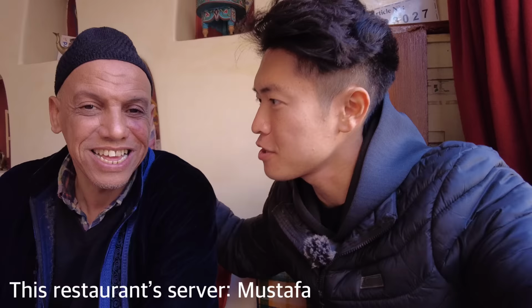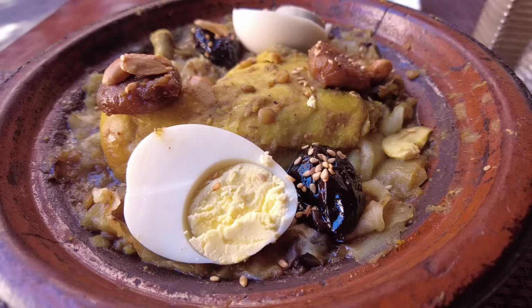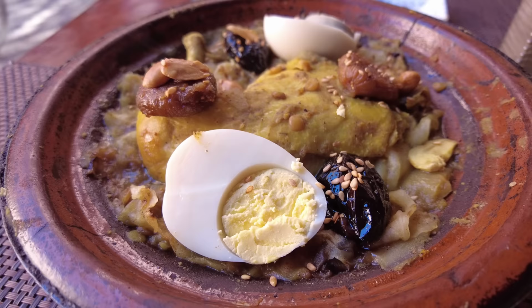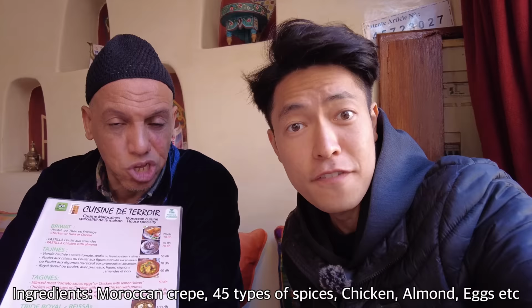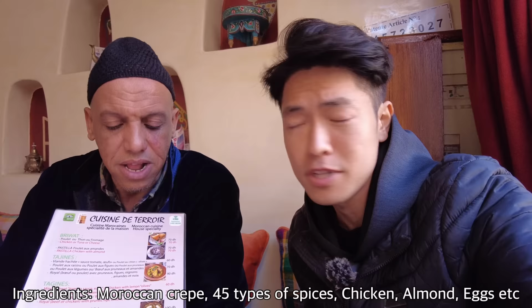Alright, so can I explain what Rfissa is? This is a Rfissa, you see in the menu. This is really chicken, the typical Moroccan food. And you make it with a crepe, Moroccan crepe, and 45 spices and chicken. And differently with little figs and almond, and eggs. Sometimes with almond, sometimes with eggs.